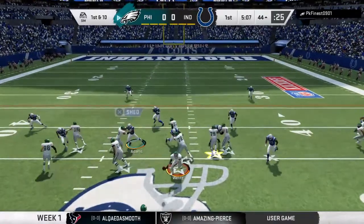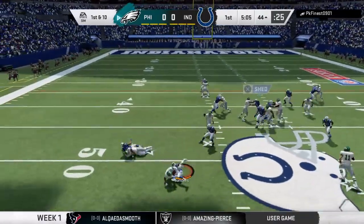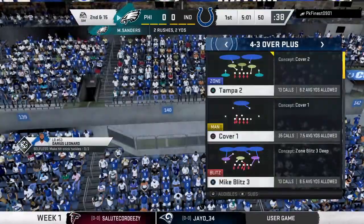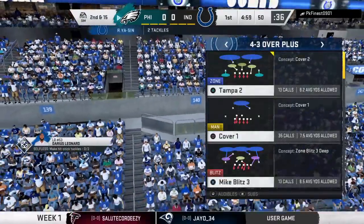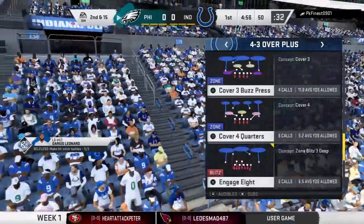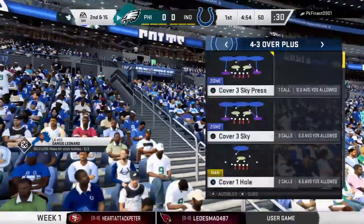On 1st and 10, it's Sanders. And that play goes nowhere. Taken down, losing yardage at the 50, right at midfield. Call that a loss of 5 yards on the play. And it'll be a 2nd and long.